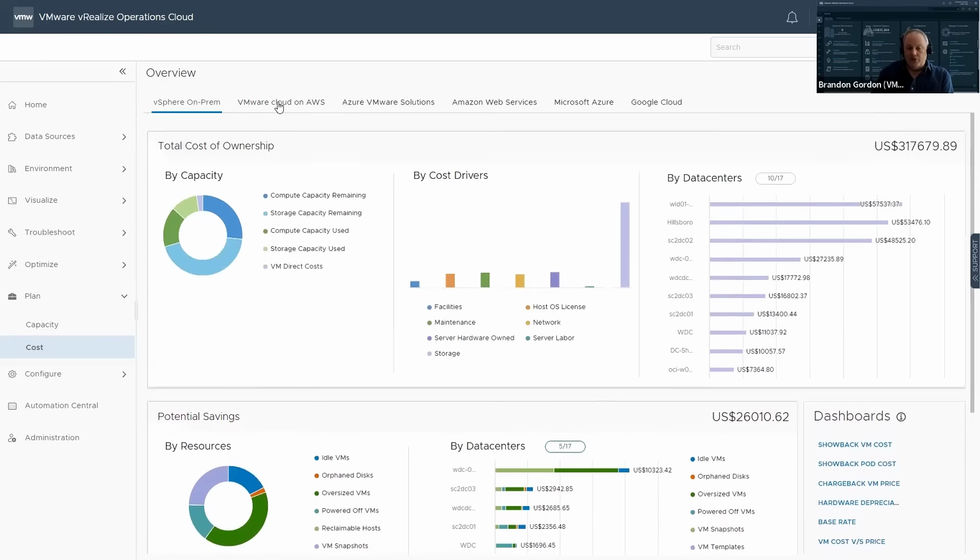And you notice we have other clouds supported. So this is just showing on-prem, but we have VMware Cloud on AWS, Azure VMware Solution, and then these native public clouds. These are coming in from CloudHealth as well. So this is really great looking at from a cost perspective. We'd also support Google Cloud. So we support looking at the cost of Google Cloud GCVE. It's just not showing up here, but the system actually calculates those costs as well.